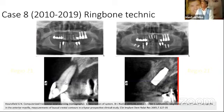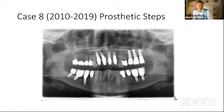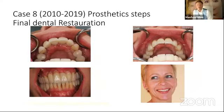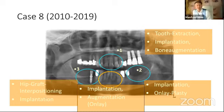And half a year later, you can see when you use the ring bone technique, there is a very good inserted implant here, and this is a bone in a very good quality. And finally, you end up with some prosthetic steps, impression taking, ceramic abutments, and compared to the situation before, the final restoration was quite good for the patient. And when we talk about final restoration in Germany, it means also to have some lip done, some hyaluronic acid. This is the tip I give when the patients come to me for the aesthetic education. So finally, it is up to you which implantation form and augmentation form you use.